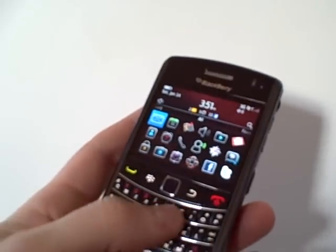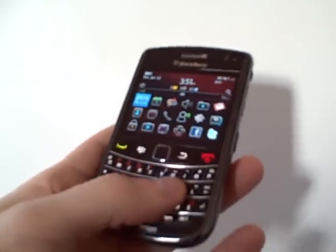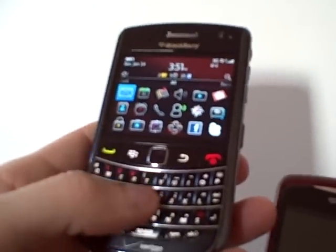One, definitely the keyboard. The way they have the keyboard laid out on this now is much easier to type accurately. On the old one, the Pearl, which I had last, the buttons were all individual, and I did like this, but I found that I preferred all the buttons together, and then they have little ridges on them.